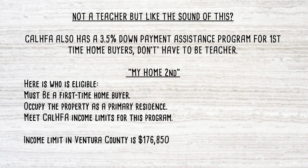One thing to add on the CalHFA loan: if you're not a teacher, there's a different down payment assistance program that's for first-time home buyers. That's 3.5%, and it works the same way. So if you're not a teacher, but you're a first-time home buyer, you have that loan program available where you can get a first, a second, and a third, basically nothing out of pocket through CalHFA. Okay, the last option is a 20% down conventional loan.